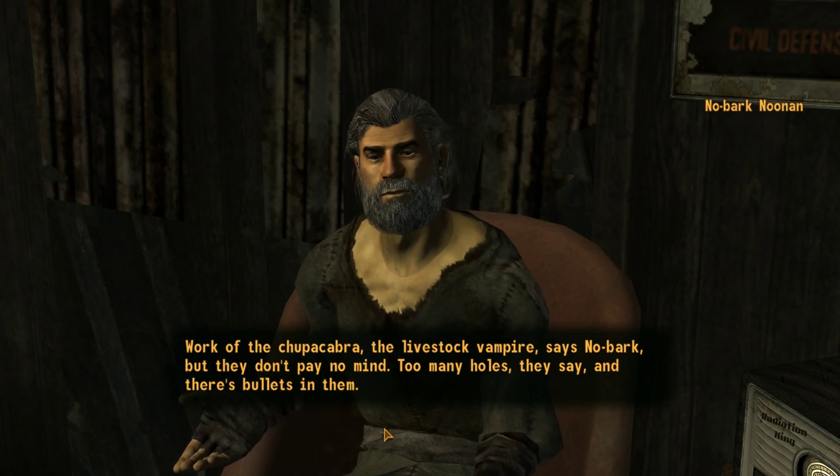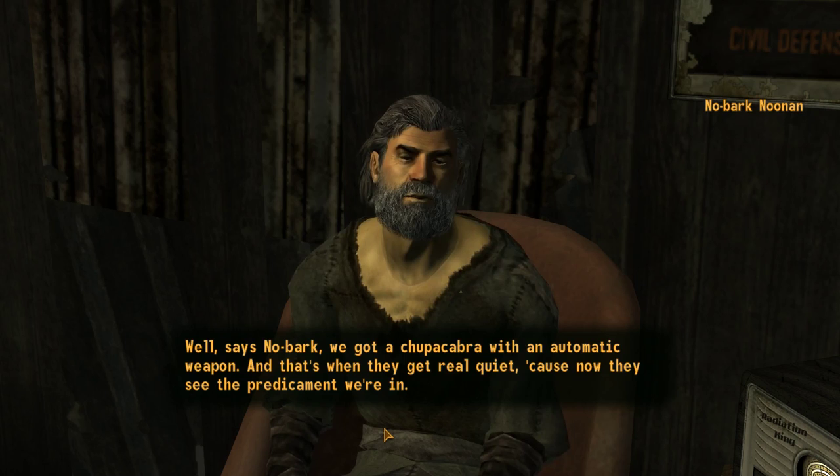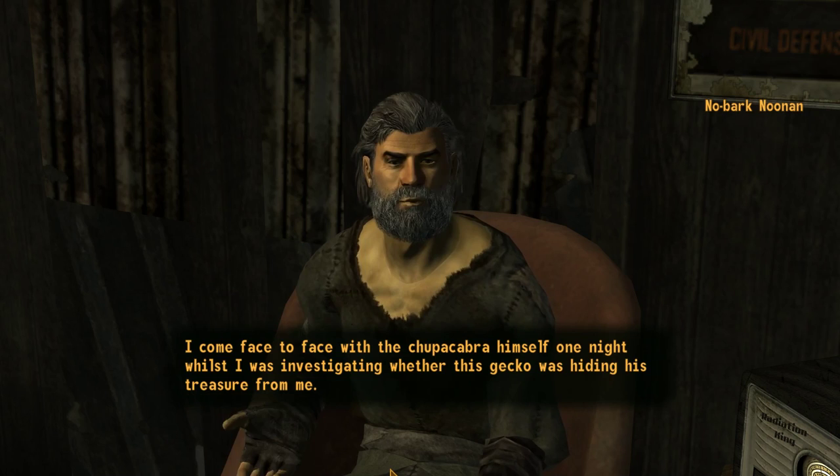Work of the chupacabra, the livestock vampire, says Nobark. But they don't pay no mind. Too many holes, they say, and there's bullets in them. Well, says Nobark, we got a chupacabra with an automatic weapon. Oh, yes. And that's when they get real quiet, because now they see the predicament we're in. Do you know anything else about the deaths? I come face to face with the chupacabra himself one night whilst I was investigating whether this gecko was hiding his treasure from me.